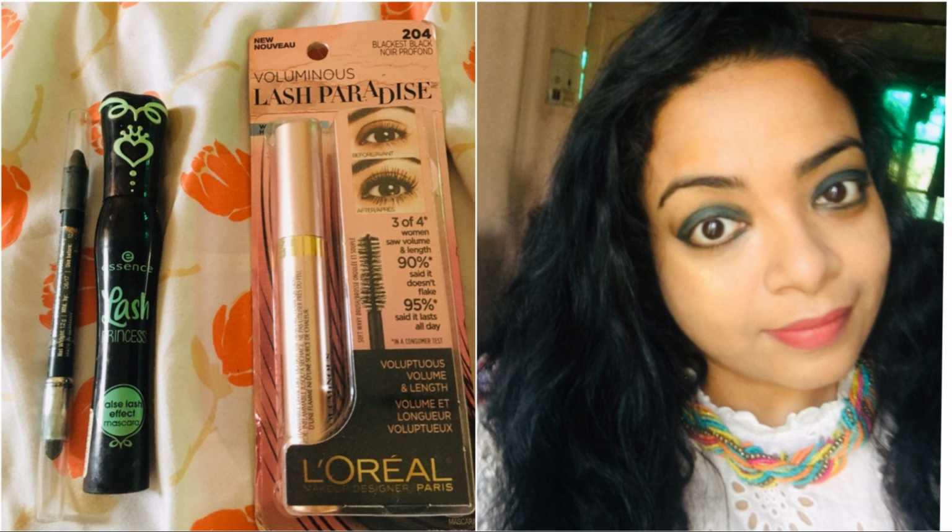She also loves the Essence Lash Princess Mascara, which is her favorite, and the L'Oreal Lash Paradise, which is a close dupe for the Better Than Sex mascara from Too Faced. And then lastly, she loves the Maybelline eye pencils as well and has quite a few of them.